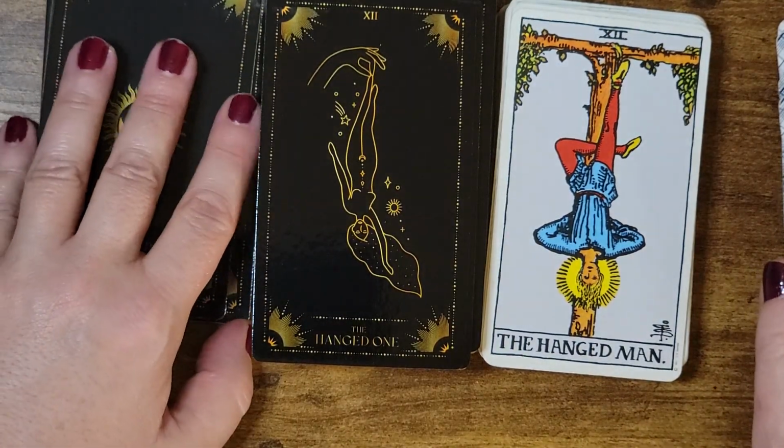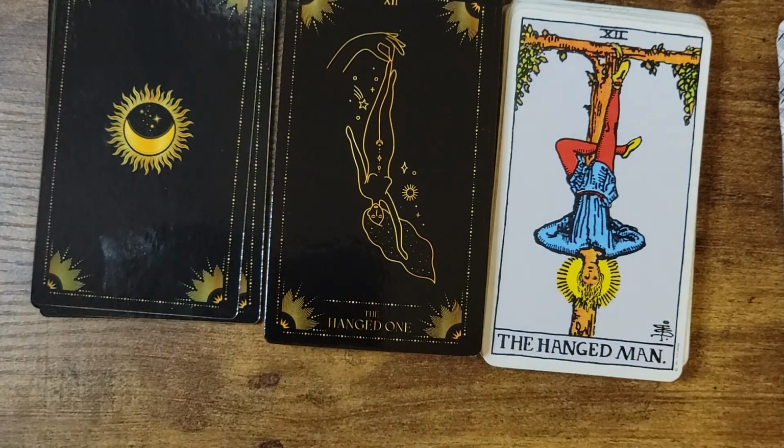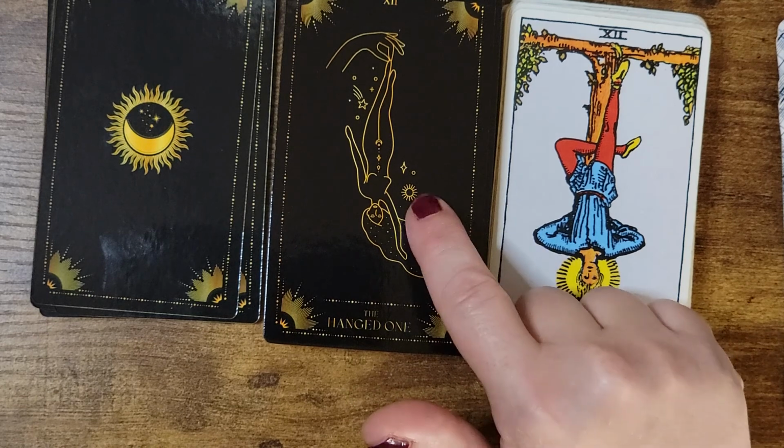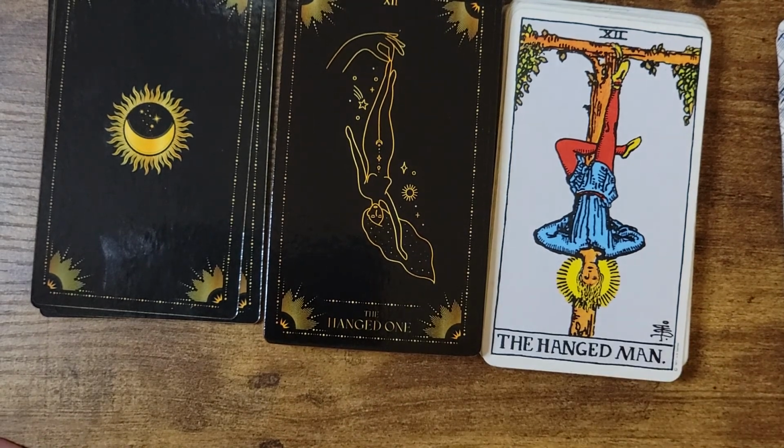Here we've got the Hanged One, and she's just being held up by her toe. Another feminine energy. The halo is actually represented back here. It looks like in more of a sun kind of thing.